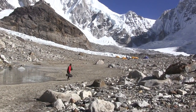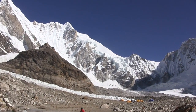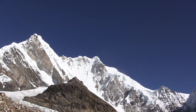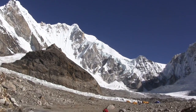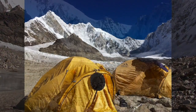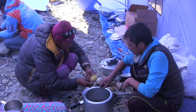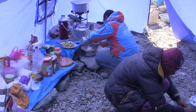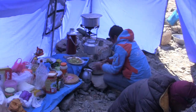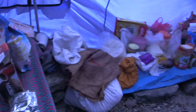There is base camp and Burke-Khang. So our kitchen tent, dining tent, making us lunch. Ready for lunch, David? Yeah, ready for lunch.